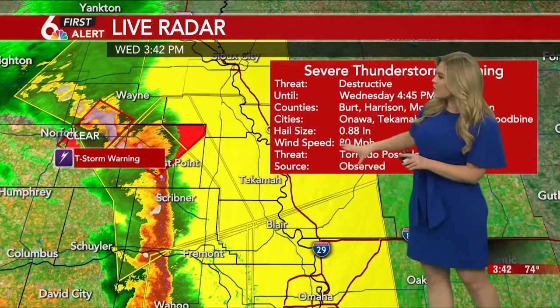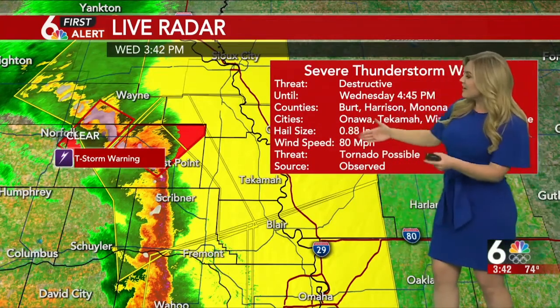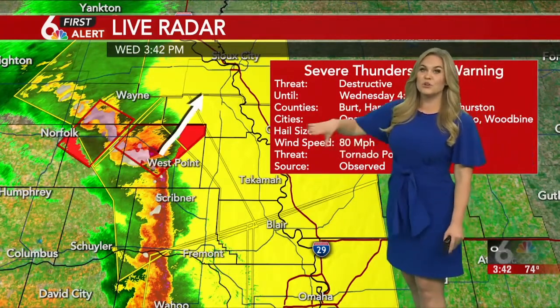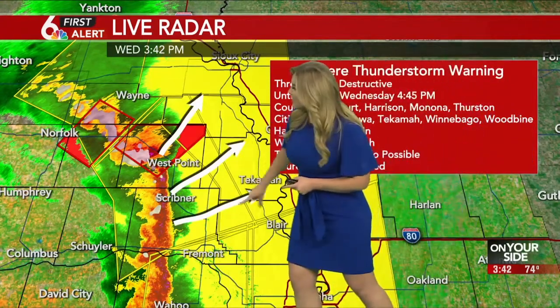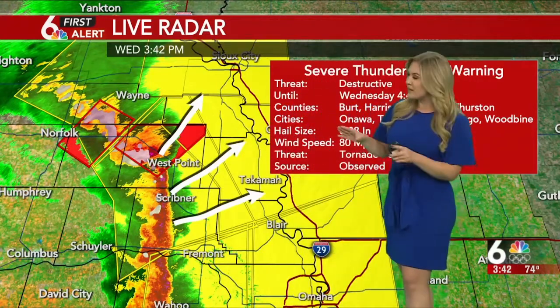So really quick moving line of thunderstorms. This huge area here, the coverage of this is just about an hour. So this gives you an idea of how quickly this line of storms will be tracking through. Once it gets to your area, it's going to be moving through incredibly fast. And this little chunk of storms here has been rotating a little bit more than the rest. So we're going to be watching it very closely for that threat for some continued tornado warnings, and also the threat for some more strong winds.